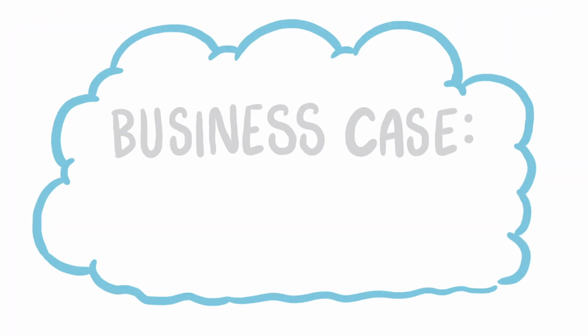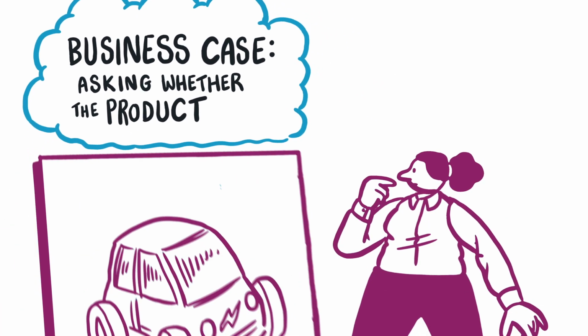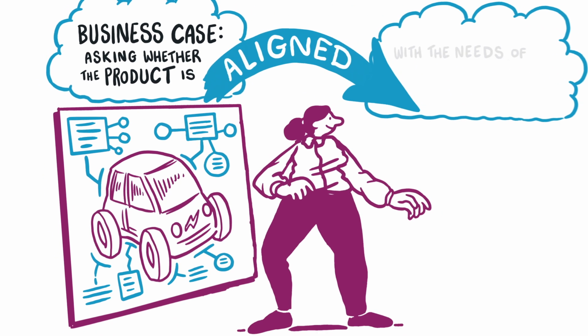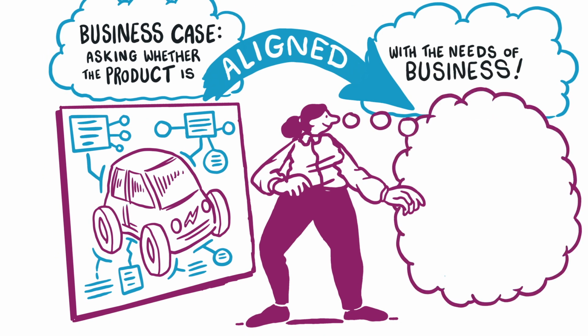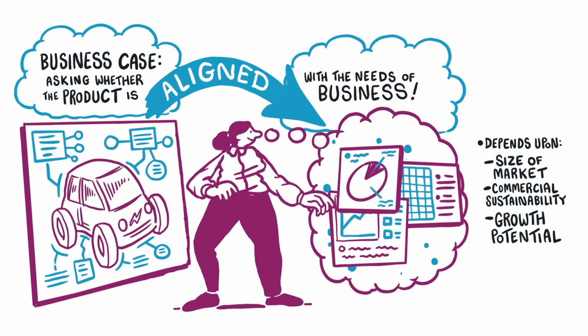The lab also assesses the business case for every application to check whether the proposed product is aligned with the interests of industry. This takes into account the size of the market for the proposed product, its growth potential, and the resources contributed by the applicant.